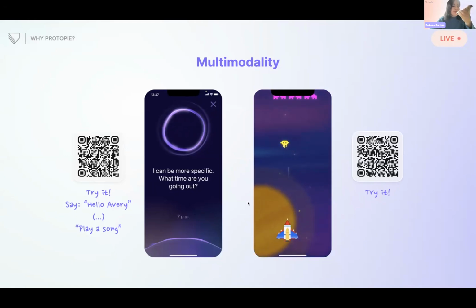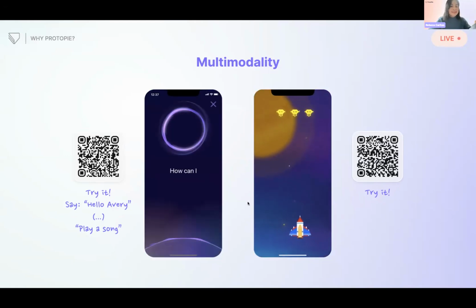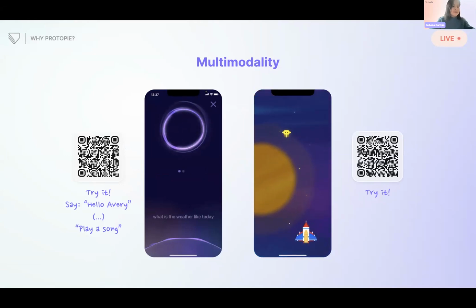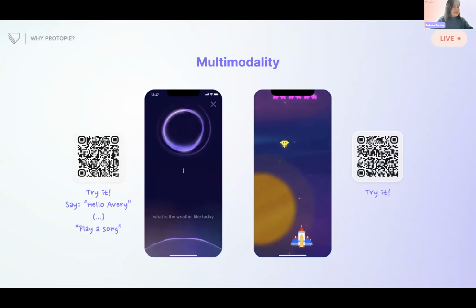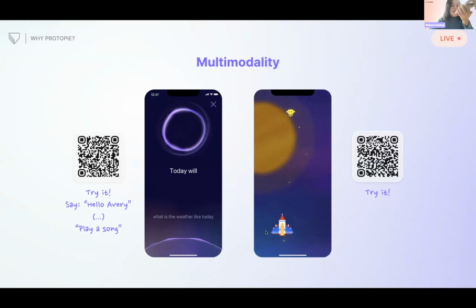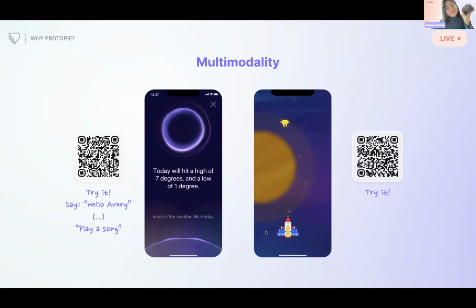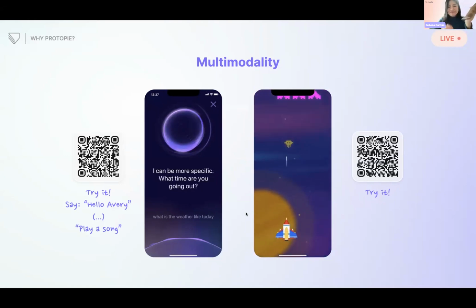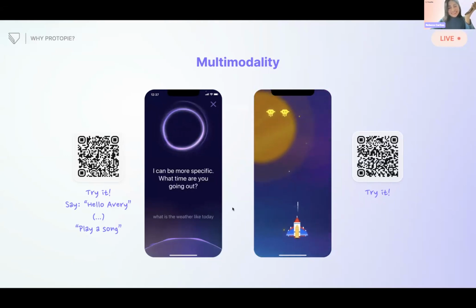So if you open and you say, "Hello, Avery. How can I help? Can you tell me the weather for today?" It's currently 5 degrees and overcast. Thank you so much. Today we'll hit a high of 7 degrees and a low of 1 degree. Can you be more specific? What time are you going out?